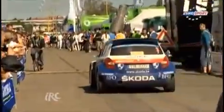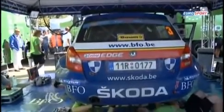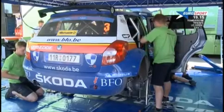the damage, change tyres and prepare for the final loop, with a very happy Freddie Loix intending to push to the finish after a superb morning's work.